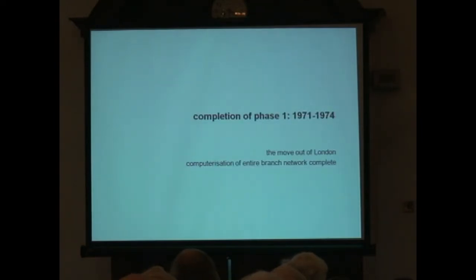So this is really the completion of the automation phase. Remember, we started in 1954. This phase after Burroughs is IBM, if you like, catching up and automating the rest of the network. You know, this has all been a London story so far. The Greater London Centre, Wilsdon, all this has been London.